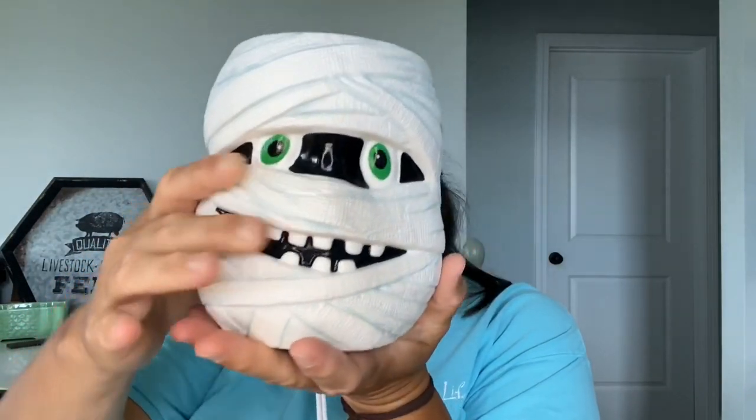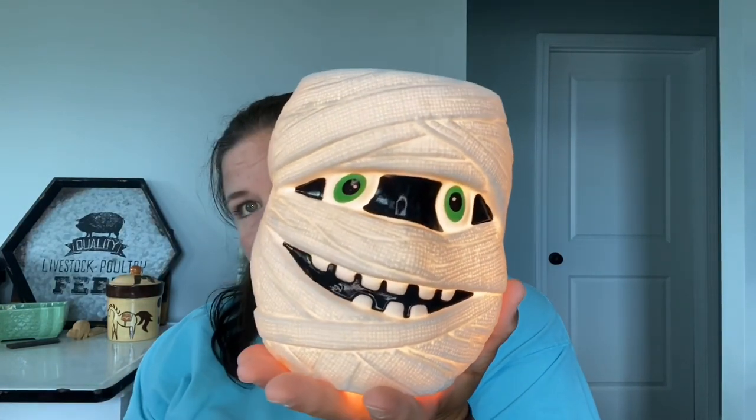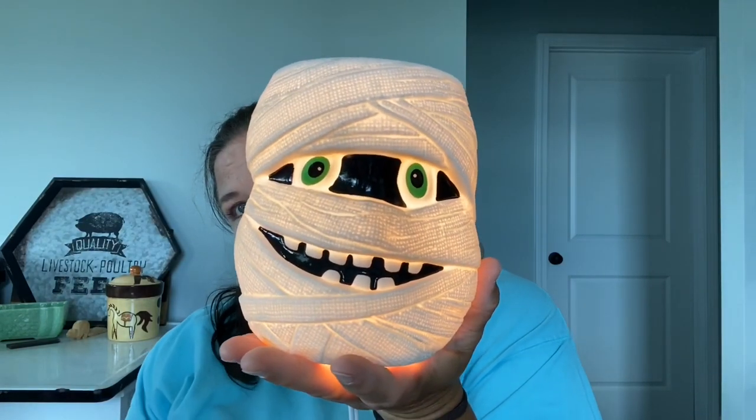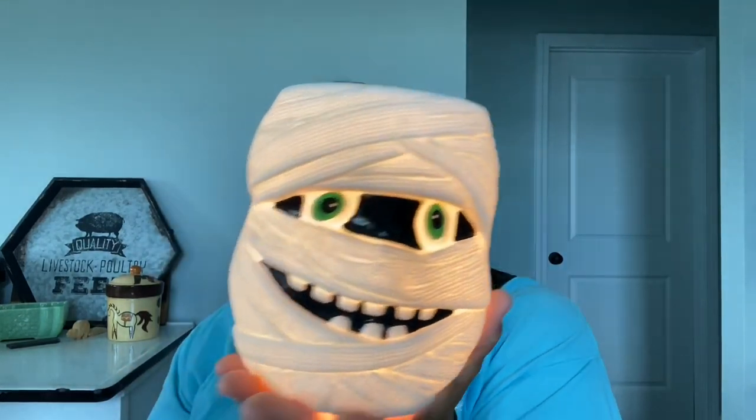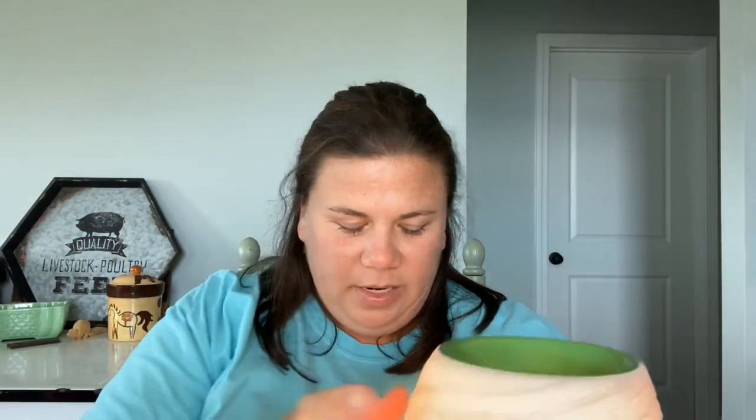So he gets like that. See, he glows. Isn't he cute? He's precious. Got little holes in the back, little holes for ventilation. He is so cute. And I have seen lots of pictures of him with the colored bulbs. I personally think I like the clear bowl the best just because mummies are supposed to be white. Right? He's staying out because he's going to be put out somewhere. Don't know where yet. Got me sad on that.